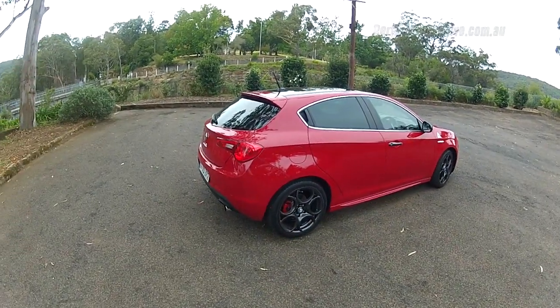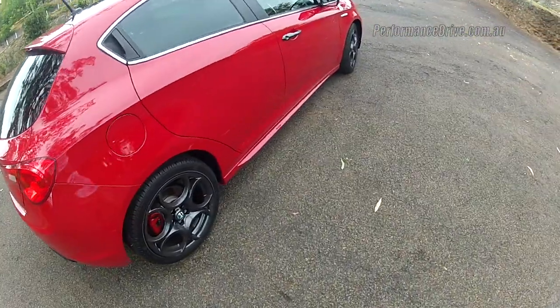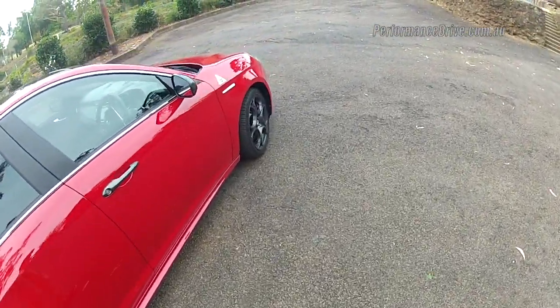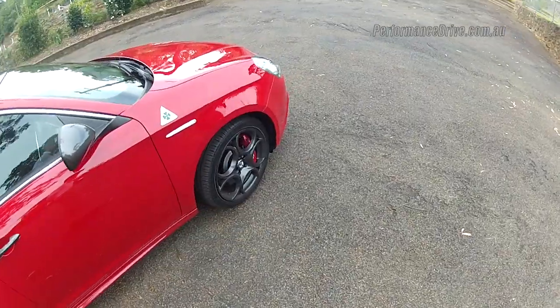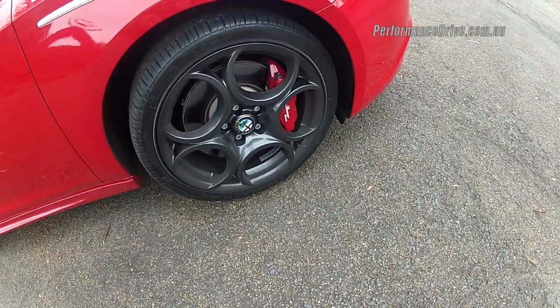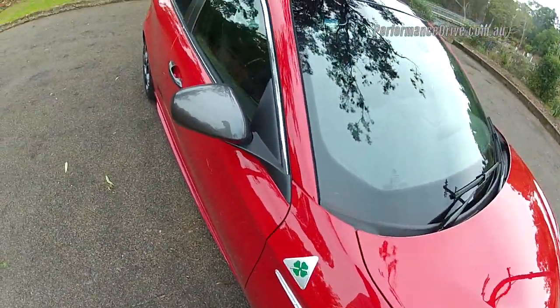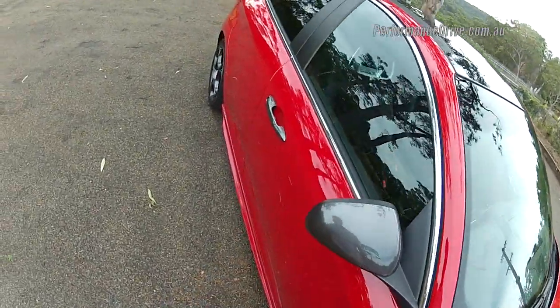It comes with its own styling tweaks, such as the rear spoiler at the back, neat little side skirts, and a set of 18 inch alloy wheels that hide multi-piston Brembo brakes. There's also a special little badge on the side and the dark grey side mirrors and door handles.